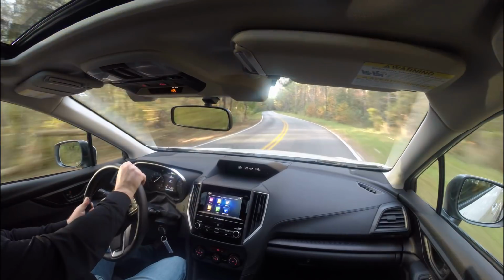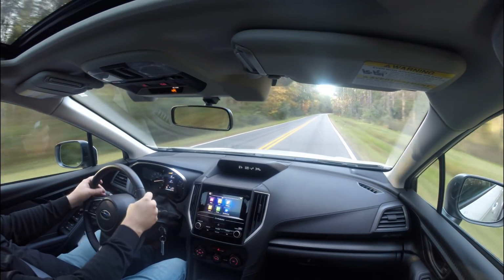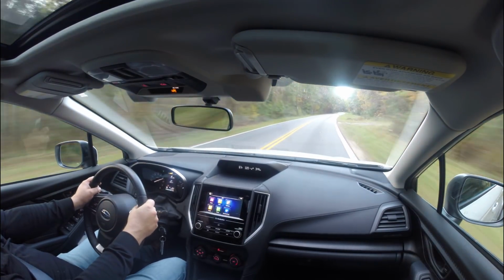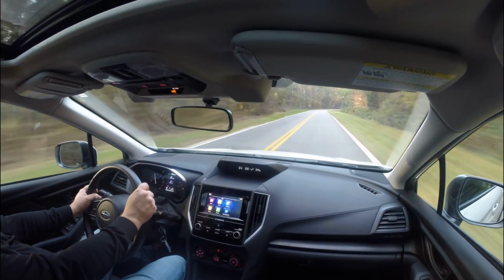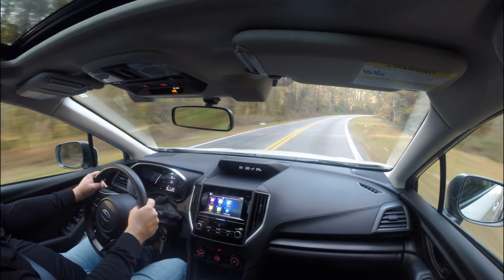The car only weighs 3,100 pounds, so for it to have 152 horsepower is fine, but it could easily handle 200. So that's worth noting. Although, now that I'm saying this, you could really hustle this thing down the road. And that way, this CVT is a pretty good pair for this motor.